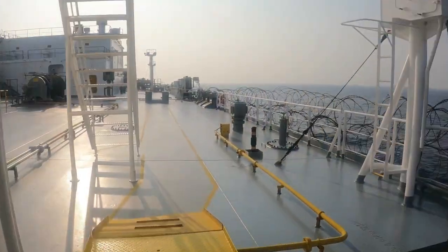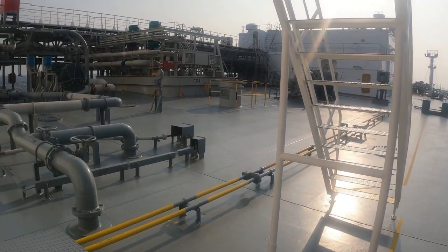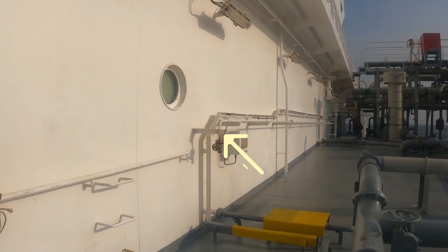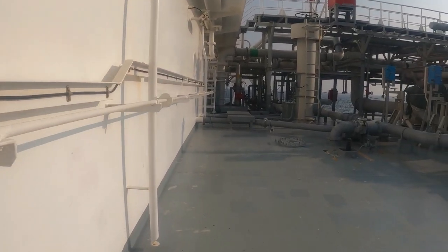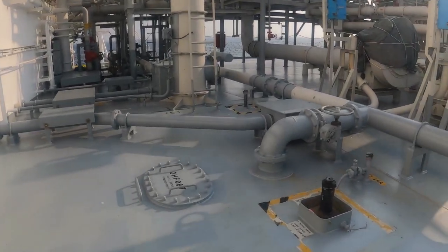Guys, we'll just start our deck tour from the aft of the ship. It's not really aft, you can see it's after the accommodation, and it's part of the accommodation. Here you can see the portholes of different compartments and spaces inside the accommodation. And next, you can see some different types of pipelines here and sounding pipes.